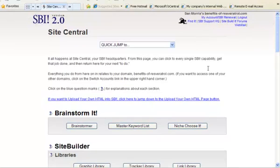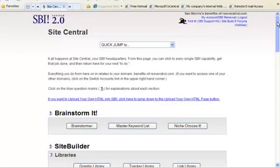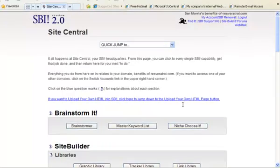You get email. You can have your own webmail. So I think, what is this, benefits of Resveratrol? So I think I have info at, and I can check my webmail. I could forward it to Gmail, any of that stuff. So anyway, it's all in here. It's a great package, a great product.